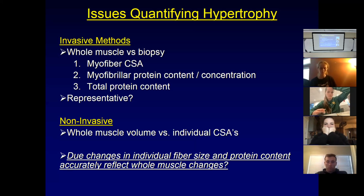The problem is, what if in Callie's muscle, I just happen to grab muscle fibers that either got a lot bigger than the ones around them, or I got some that didn't get bigger at all and all the other ones did? So when you take a biopsy, either from an animal or from a person, we are making assumptions that that small little tiny bit of muscle is indicative of, or representative of, what happened in all of the rest of that entire giant muscle. And that's not an unreasonable thing to assume, but it comes with some limitations. So we have to keep all of that in mind.